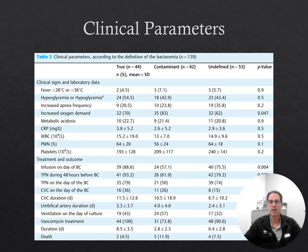Increased oxygen demand, mind you, was, but it was in the group that had a contamination, not the ones with the true positives. One thing that was strongly associated in terms of differences was the presence of intravenous lines like central lines, longer durations of lines, and being ventilated on the day of culture. But interestingly, again, for the ventilation on the day of culture, it was those patients who actually had contaminants that were more likely to be ventilated on the day. Therefore, it just goes to show you that just based on clinical patterns alone and things like increased apneas or increased oxygen, we shouldn't naturally assume that this means they have an infection.